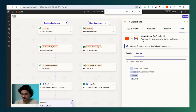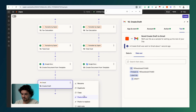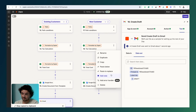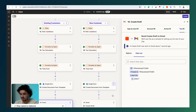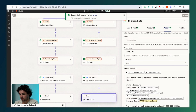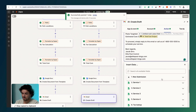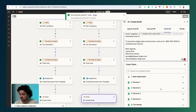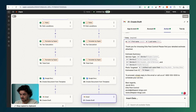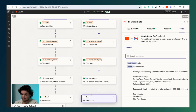and then simply all we have to do now that we have it for the existing customer is copy that step. Now that we did it on the existing customer side, all we have to do is paste it on the new customer side and change out the one field of the total cost, as this side, as mentioned before, is going to have that extra $100 charge for the initial inspection fee. And just like that, we're going to have a custom email draft in our Gmail.